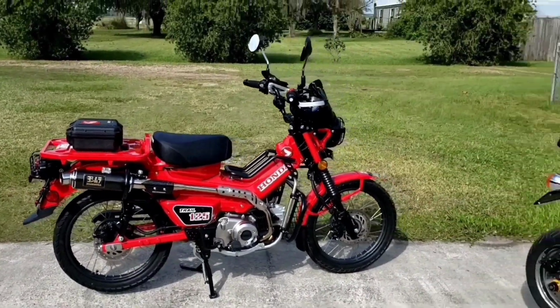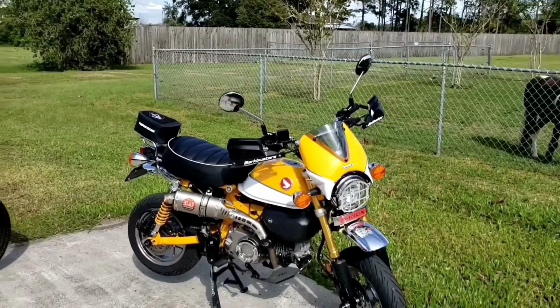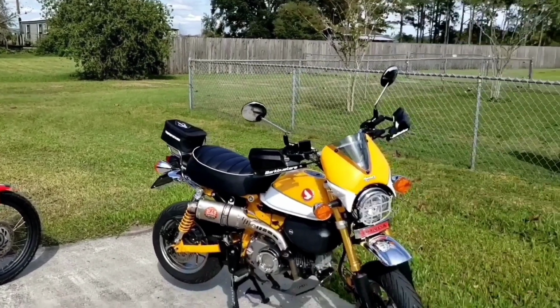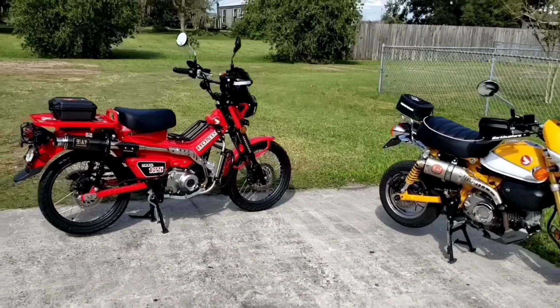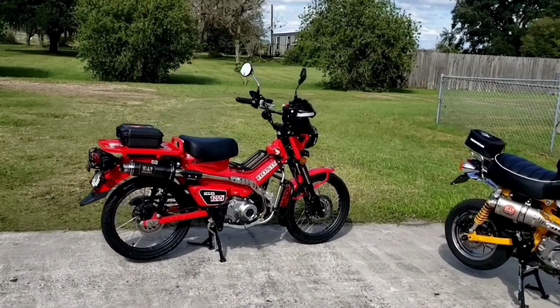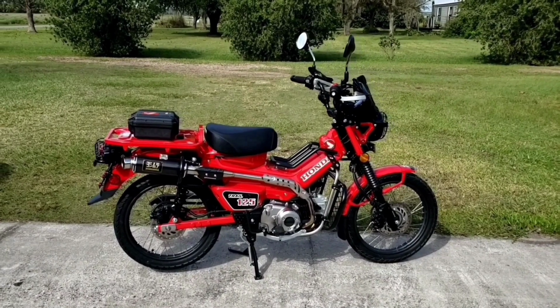Another thing that you need to take into consideration as far as the Trail 125, CT125, and Honda Monkey is the rider's triangle. And if you're a really tall guy, you may feel a little bit more goofy on this bike than you would on this bike because it's a bigger size bike. I mean, just at a glance, you can see that's pretty apparent. So if it bothers you to look big on a little bike, you may want to lean towards the Trail 125.